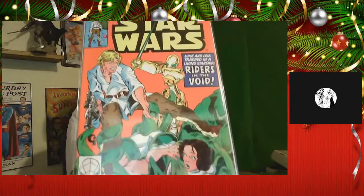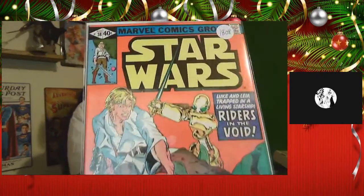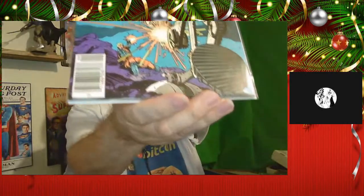Here is issue number 38. Very nice. Look at the condition of this thing too. That is off the shelf. Okay, next up we have issue number 51.